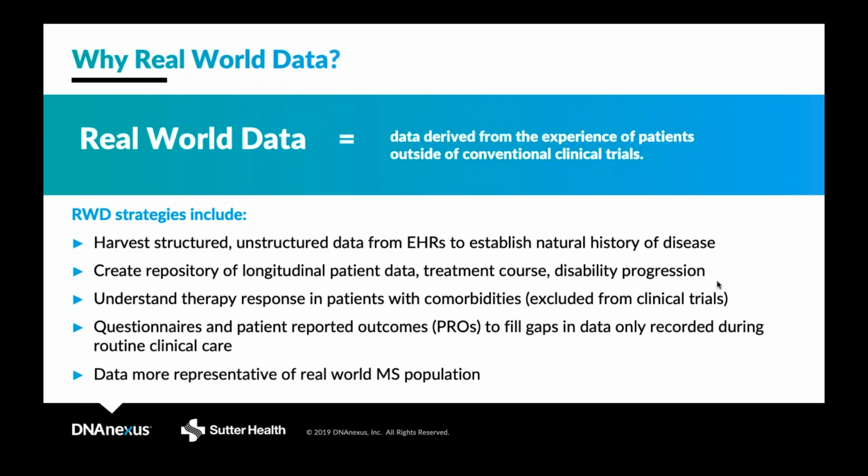So the reason that we're going after real-world data is that it will enable us to get a much more extensive and representative collection of data around a real-world MS population. Generally speaking, real-world data refers to any data that's derived from the patient experience outside of conventional clinical trials.